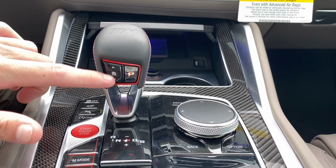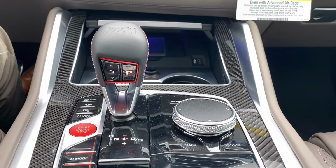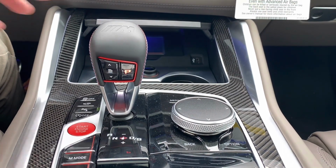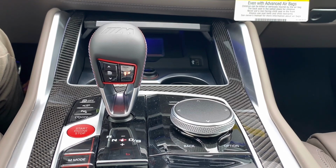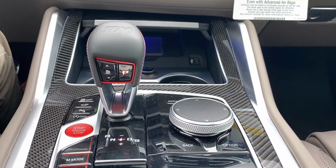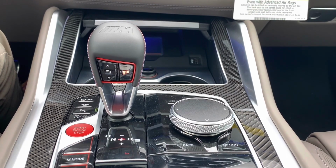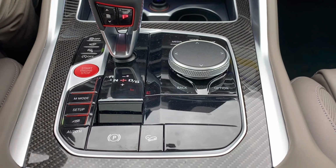You'll also notice this button. This is your drive logic selector. That adjusts the aggressiveness and the speed of the shifts. You can toggle this all the way up if you want a really quick, really snappy shift to emulate that dual clutch feeling, or you can dial it down to get a smoother, more relaxed shift for your comfort drives, stuff like that.